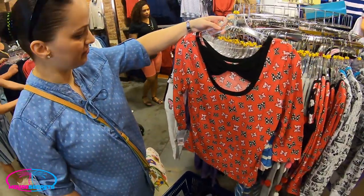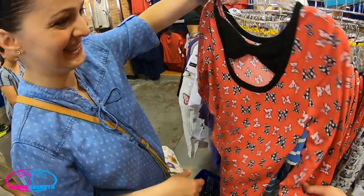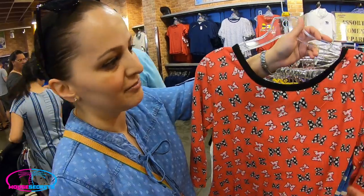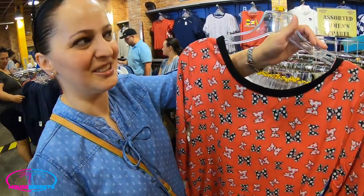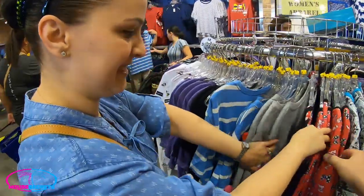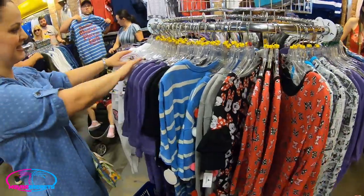Look at what Susanna found. Her little secret gem, the 99 cent bow blouse. 99 cents for that. You like yours, right? Yeah, it's the real deal. It's gorgeous. It's got all the bows on it. It's $1. Like I said in a previous video, even if you don't want the blouse, you could buy that to make a cool set of mini ears. You could cut the material and make your own mini ears out of that for 99 cents.